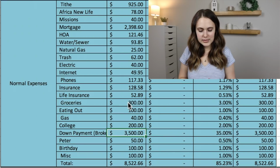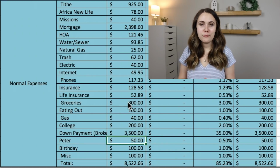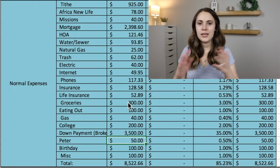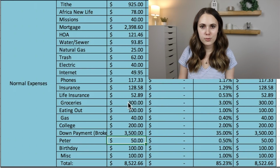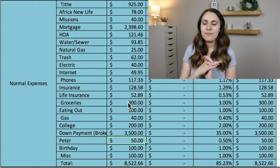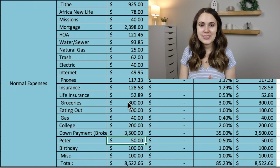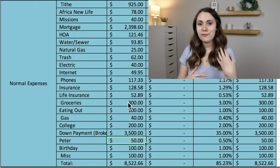Next we have Peter. So we're saving $50 a month for Peter in a brokerage account as well. And this is just an investment account that's not for retirement purposes. Basically, we would love to be able to bless our children with some gifts later on in their life, like helping Peter save for a car when he's 16, and then also saving for a wedding.